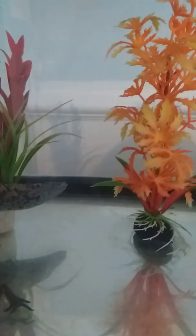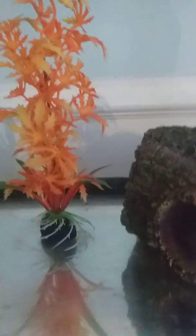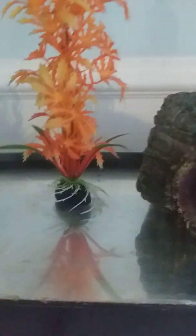So she is in a 2 foot tank that she likes to redecorate herself. These plants were not like this. These plants were literally in what I would class as nice, and Preddie just doesn't think it's nice at all. So Preddie likes to just rearrange it.